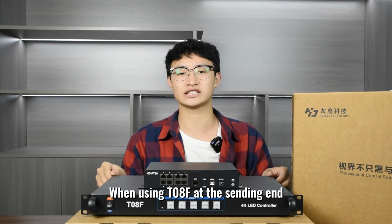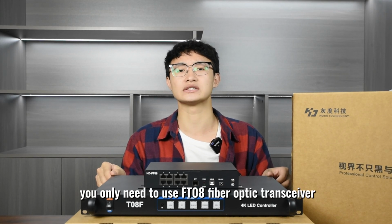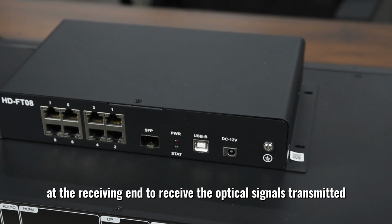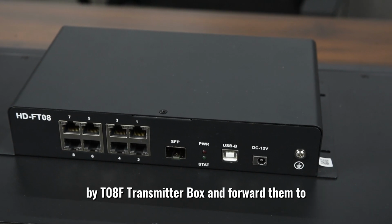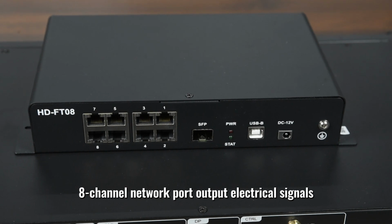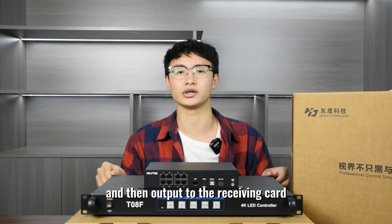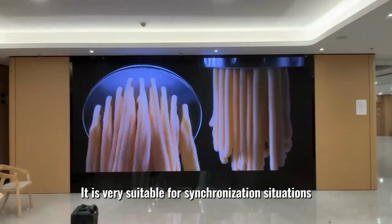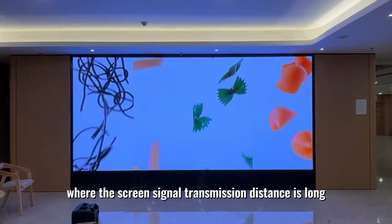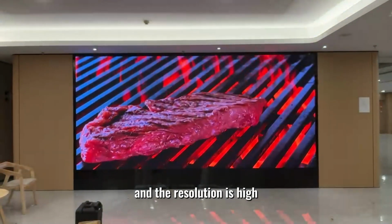When using T08F at the sending end, you only need to use the FT08 fiber optical transceiver at the receiving end to receive the optical signal transmitted by the T08F transmitter box and forward it to 8 channels of network port output electrical signal, and then output to the receiving card. It is very suitable for synchronization situations where the screen signal transmission distance is long, the signal real-time requirement is high, and the resolution is high.